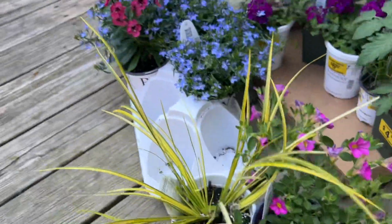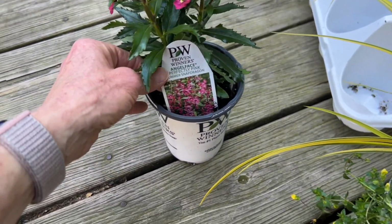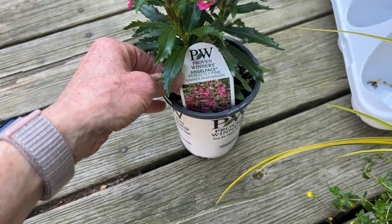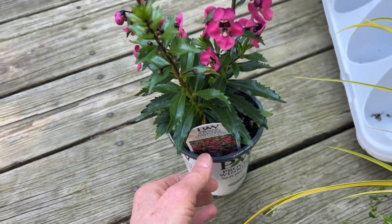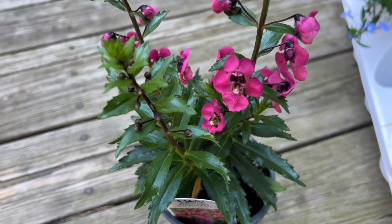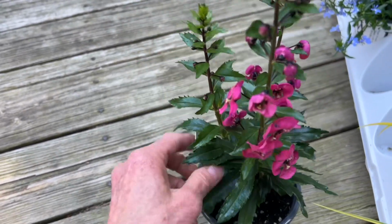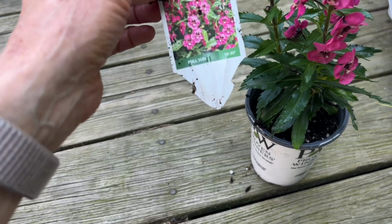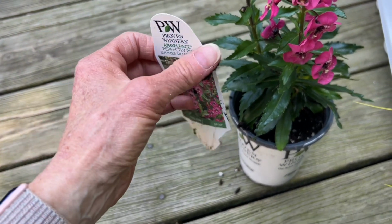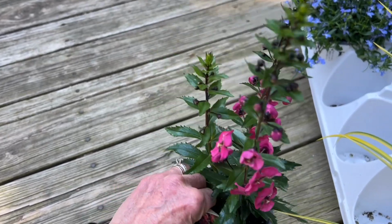So I got a Proven Winners Angelonia. This is perfectly pink Angelonia, which is Summer Snapdragon. I love these. I've had really great luck with these the past couple years. They just shoot up these really cool spikes, really pretty color. They grow really well and consistently. These get to be 18 to 30 inches tall. These are good for a thriller in a plant pot.